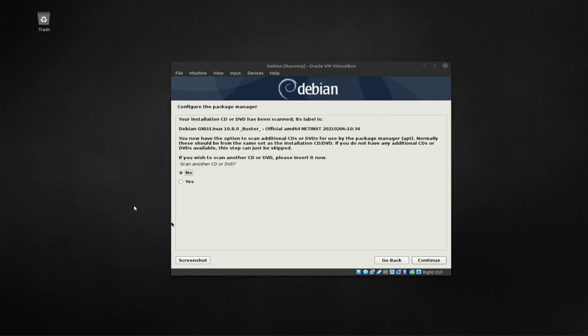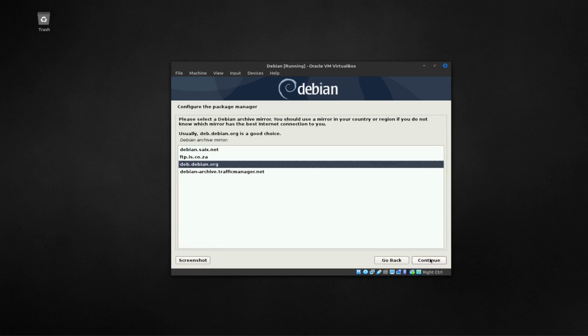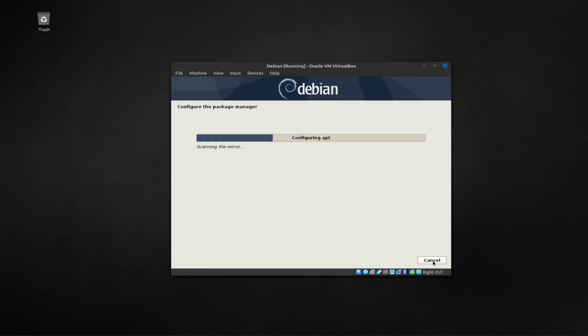All right, so it's asking us now at this point if we have additional CDs, which we don't. We only downloaded one, so we just say we don't have any more and continue. Okay, configuring the package manager, finding a local mirror. It picks up I'm in South Africa, which is correct, and I have options here for what to connect to. I'm just going to select the default. No proxy information.